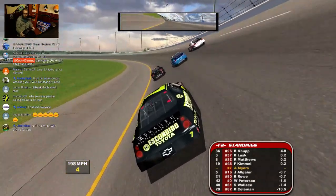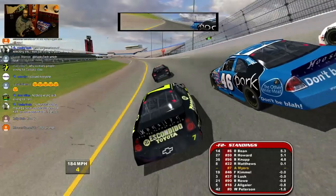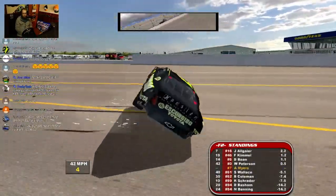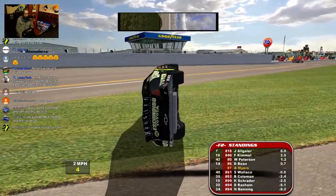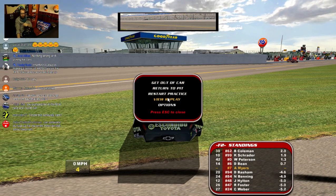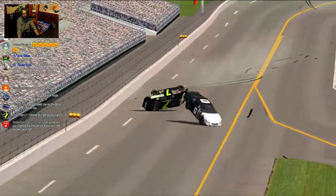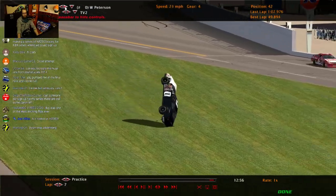Yeah, I have no idea what my chassis settings are at right now with the restrictor plates and whatnot. Flipped all the way over once again. Whoa. Keep it under 55. Keep it under 3,500 in second. Well, that was a bad wreck. What happened to that other dude? Oh, he did get upside down. Damn.